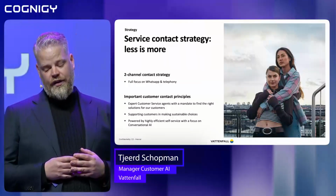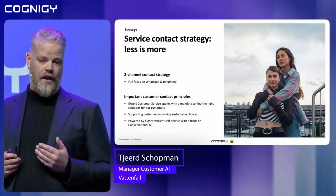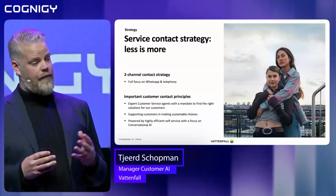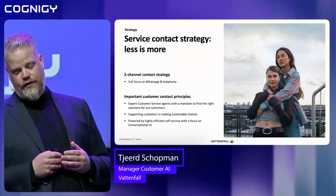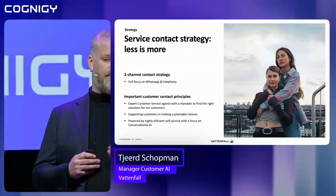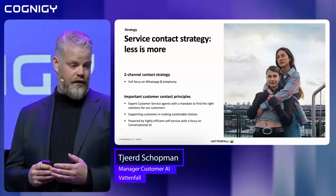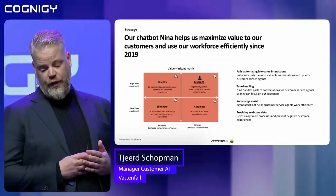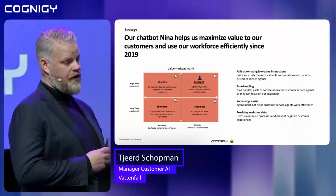So what is special for us is that we have customer service agents that are very experienced. A lot of them are with us for 15 or 20 years already. And we call them energy advisors because we want them to find the right solutions for customers and to really support customers in making sustainable decisions, for example. So that is powered by a highly efficient self-service with a focus on conversational AI. Conversational AI is super important to us in that sense. We started with a POC in 2018 with our chatbot Nina.